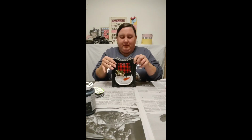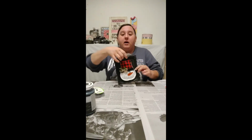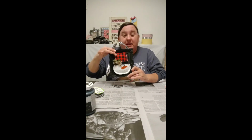Let me kind of move this over here. Okay, y'all. There we go. It's just going to stay down. Make sure it's going to dry. Alright. Look, y'all. We have us the cutest little ornament. So, we just took a Dollar Tree ornament and we bumped it up to like a high scale ornament, or whatever you want to say. We just put a little touch on it. But you can also use these little ornaments to hang on cabinets and things like that.